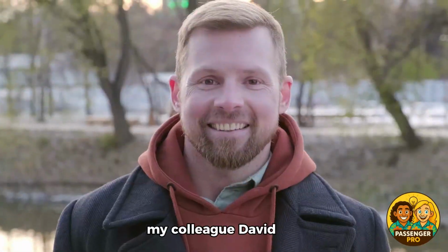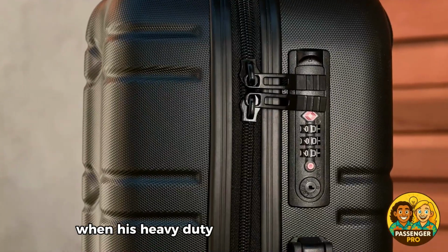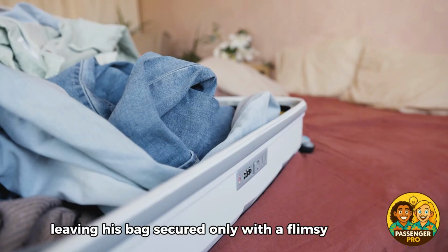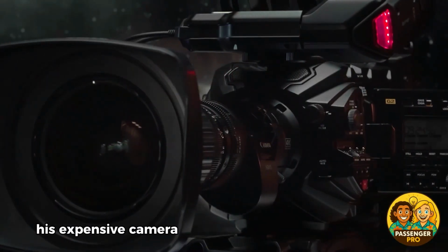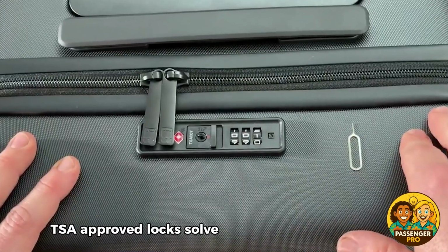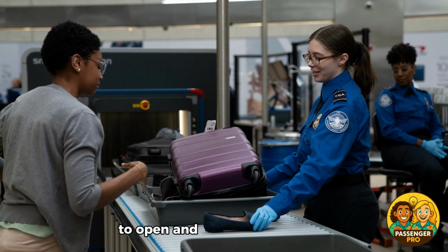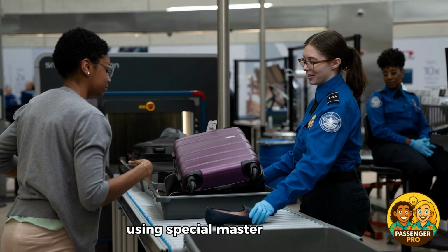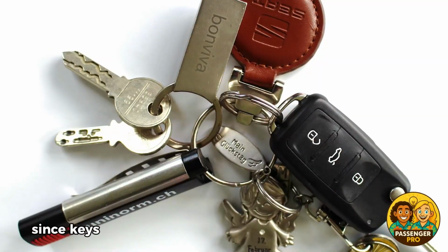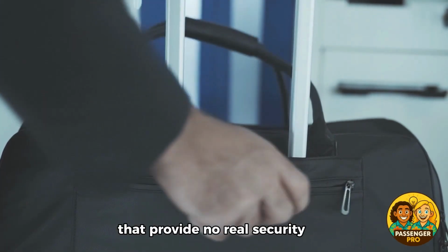My colleague David discovered this reality during a European business trip when his heavy-duty padlock was cut off, leaving his bag secured only with a flimsy zip tie. His expensive camera equipment was gone by arrival. TSA-approved locks solved this problem elegantly by allowing security personnel to open and relock your bag using special master keys. Choose combination locks over keyed versions, since keys can be lost, but avoid obvious combinations that provide no real security.